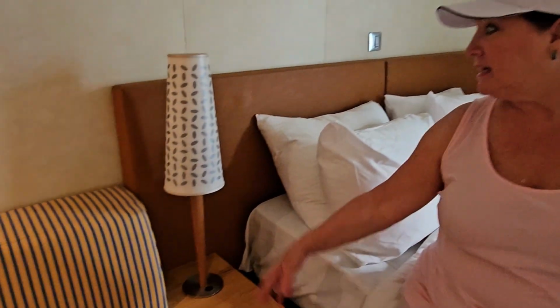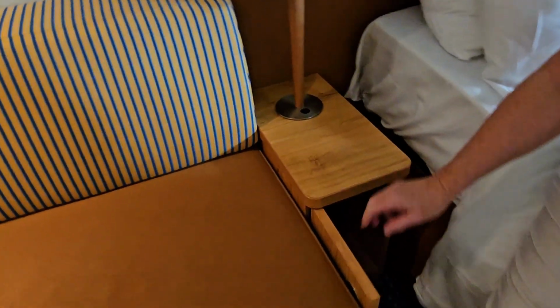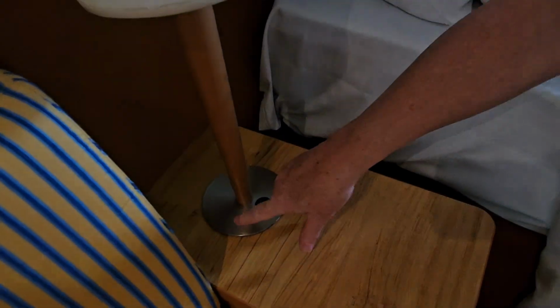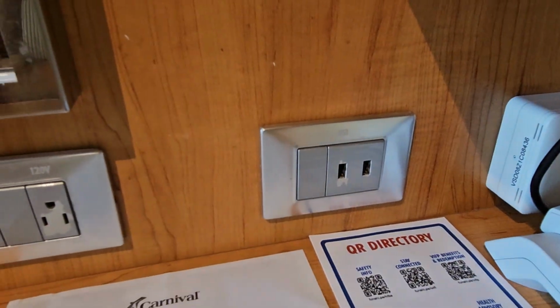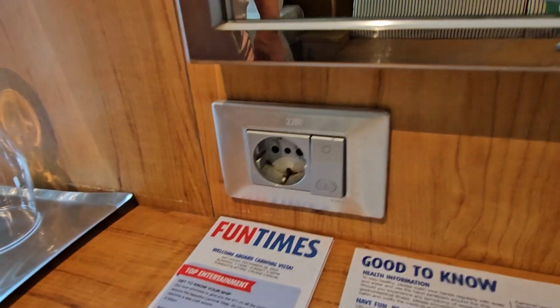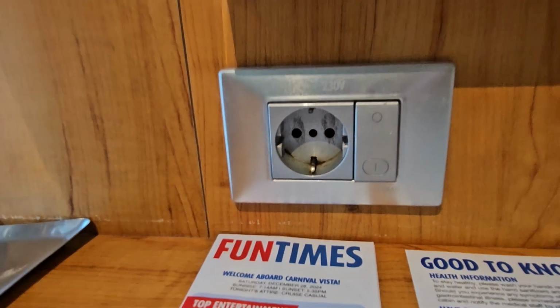Next to the tables on either side of the bed is a little cabinet here for extra storage and a bedside light. Now this doesn't have a USB port, but they do have a couple over here. 2 USBs. And we got a little surprise for you later. Like, what in the world is that? How do I plug anything into that? But we'll find out later, right, Michelle? We'll find out later. Let's go outside.